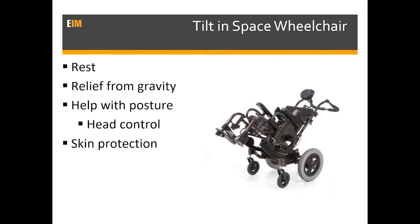A lot of times we say we want tilt in space because of skin protection, but remember, especially in these pediatric clients, it's a lot about helping with posture, trunk control, head control, allowing your laterals, your postural pieces to help you because gravity isn't working against you. And it's also a place of rest, of relaxation. Okay.